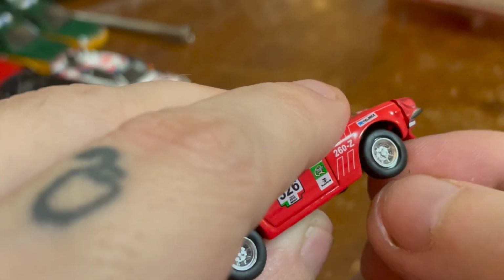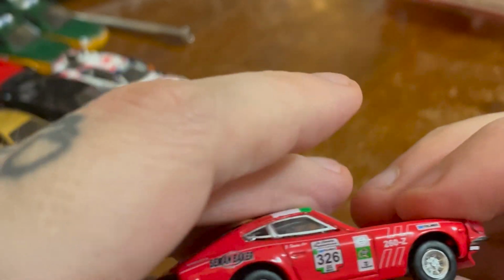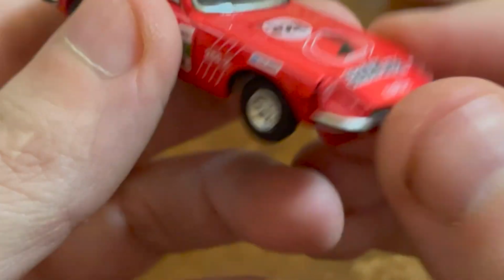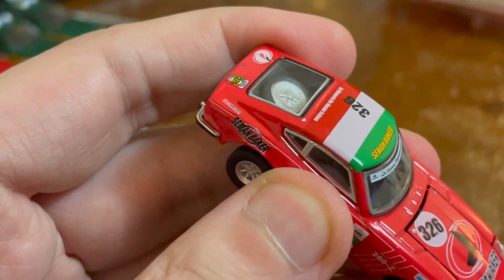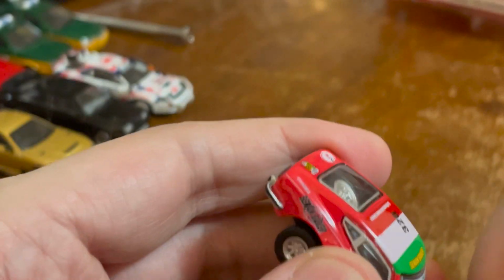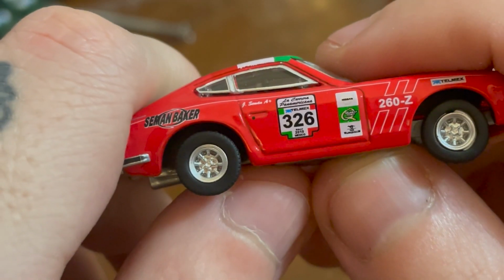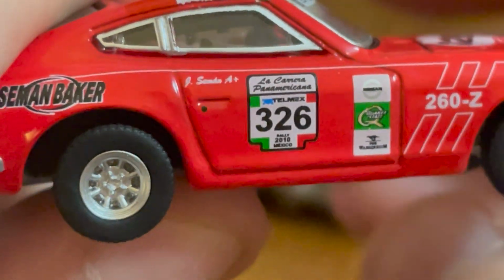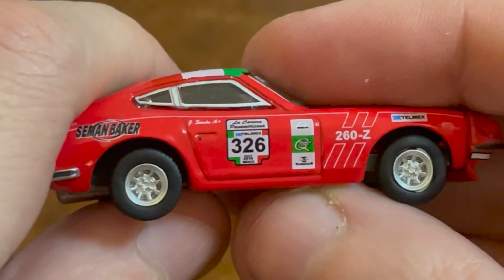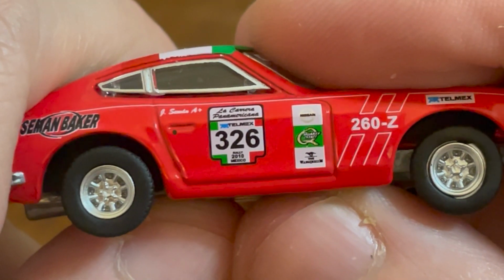Can I just open one Greenlight without having to fix the car on camera? That would be nice. All right, well, let's pretend there's nothing wrong. Okay, so I think this one opens backwards. Does it? All right, first we'll examine the Studebaker. I don't know what that is. Maybe the driver. Although I assume this is the driver. I can't read that, sorry. 260Z.